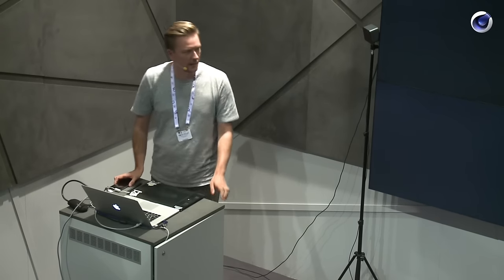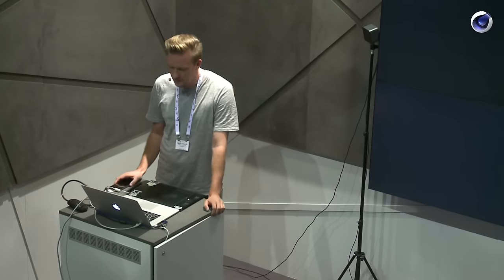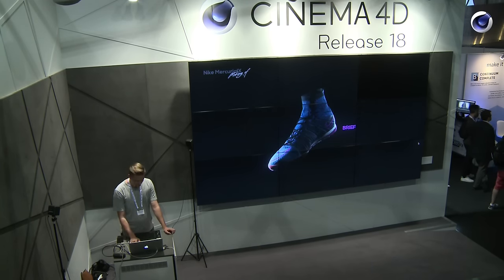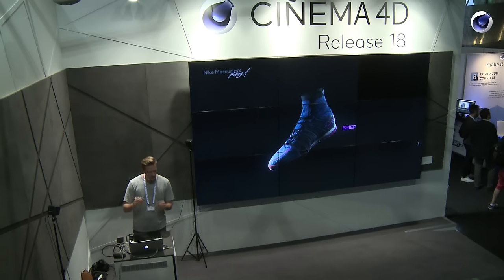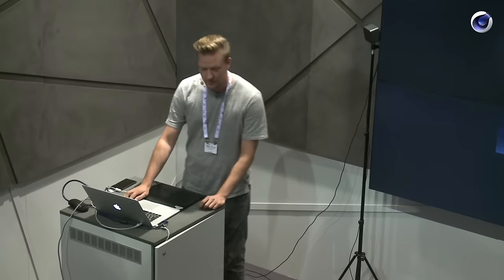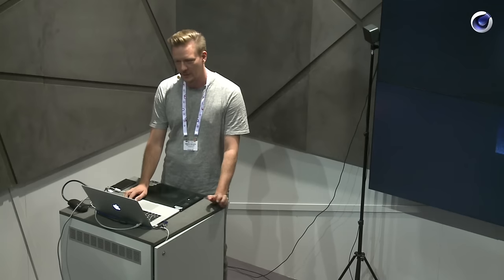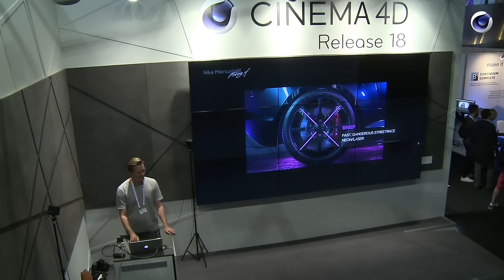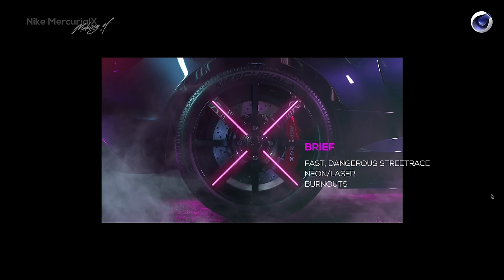And I was like, oh, okay, car. I did a lot of car jobs in the past, and I kind of tried to get rid of cars. But then they came up with the initial brief. So they told me a lot of stuff about the whole campaign and how everything should work. But there were a few keywords that triggered in my mind. One was, it should be a fast and dangerous street race. I thought, okay, cars are actually not too bad if you can make something like that. The second thing was, it should have neon and lasers. I was like, okay, I like laser. So that sounds pretty good. And the last thing, which actually made me jump onto the job, was they wanted burnouts. So who doesn't like burnouts with those street race things?